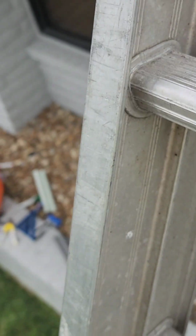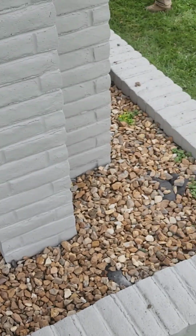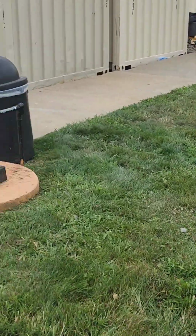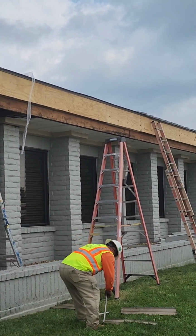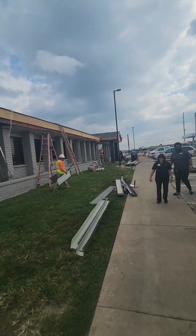Coming down, we got a guy cutting Z, so we can tie up the things up at the top. Jorge sitting right there. And Danny and them are taking all the soffit down. So we got a lot of work to do.